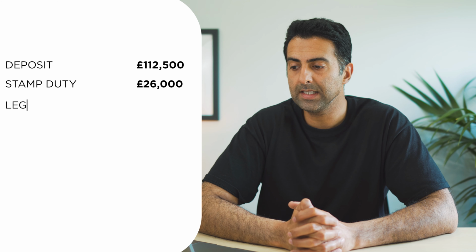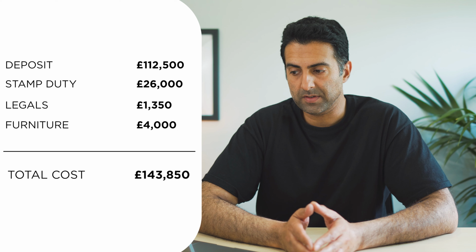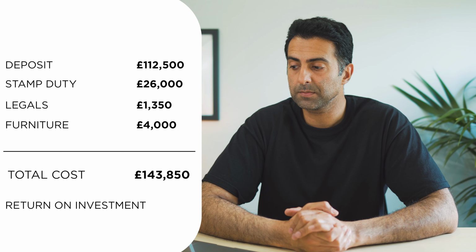One of the things we like to do is compare if a normal buy-to-let investor purchased a 2-bedroom apartment in West Hampstead and they rented it out, how much capital would they need to contribute and what kind of return would they earn? They would have to put down a deposit of £112,500, the stamp duty £26,000, legals £1,350, and the furniture costs of £4,000. So a buy-to-let investor would be in for £143,850, giving a return on investment of 6%.